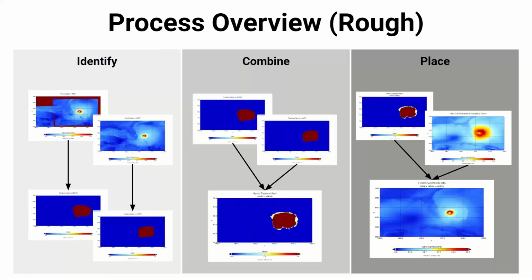So if you visually break down what we're doing, it's pretty simple. It looks roughly like this. Your first step, you want to identify the cyclone features in each of your input models. Then you take those features that you've identified and you combine them by matching them across models and then stacking them into a single hybrid feature. And then finally, we place that back down onto the background forecast, also allowing for us to do a few things like smoothing along the edges of the forecast and removing any conflicting background features.